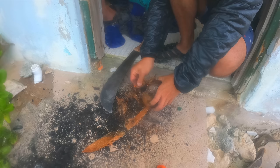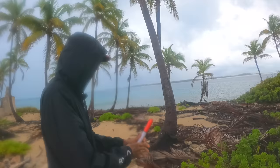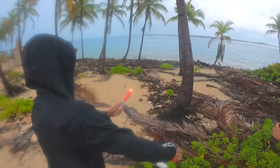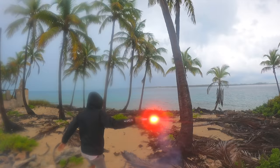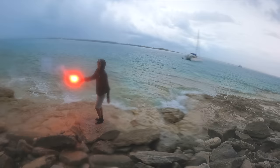There she is. There's our boat. Oh, fuck. It's dead. Is it dead? I don't know. Is it supposed to light? Hi Finn! Alright, we're safe!